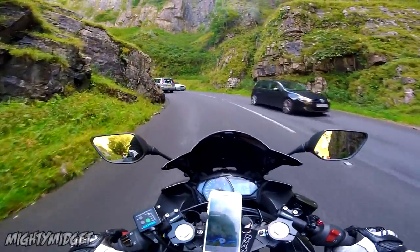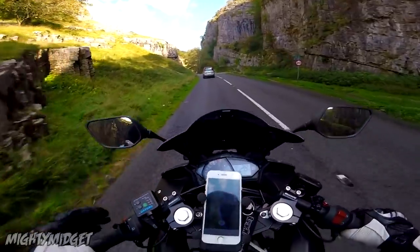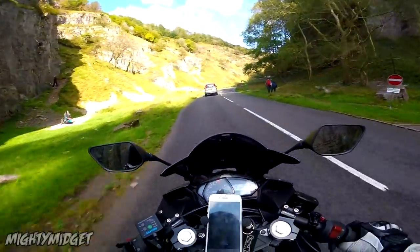So right now we are heading to Chew Valley Lake. I've got no idea how to get there from Cheddar, so I've got the sat nav going. I didn't get to see the cheesy knob though. I got too distracted by the KTM, so unfortunately I'll have to save that for another video, guys.